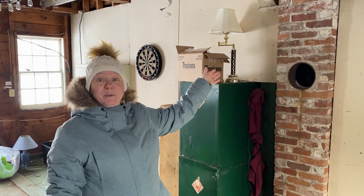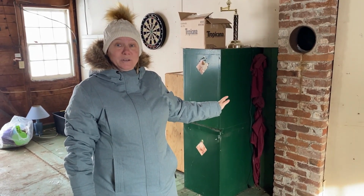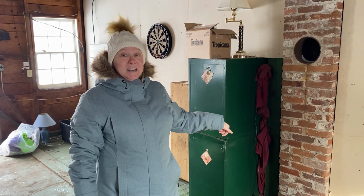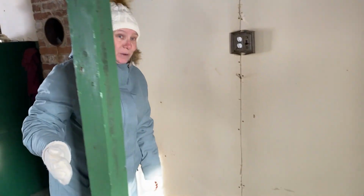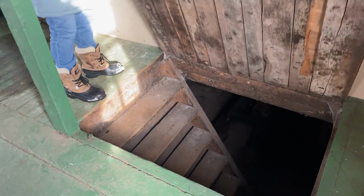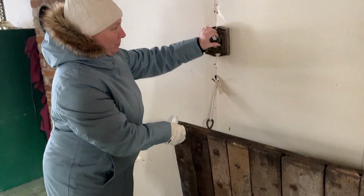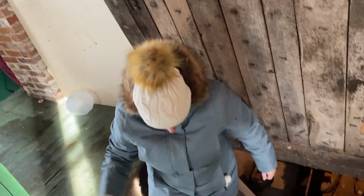As you can see, we have a beautiful brick chimney, and we're going to be getting a brand new wood stove to go in front and keep this place nice and toasty. On the floor over here, which we are going to seal up, we have our hatch into the basement. It's kind of a fun, creepy place. Let's take a look. Pretty steep. Watch your step.